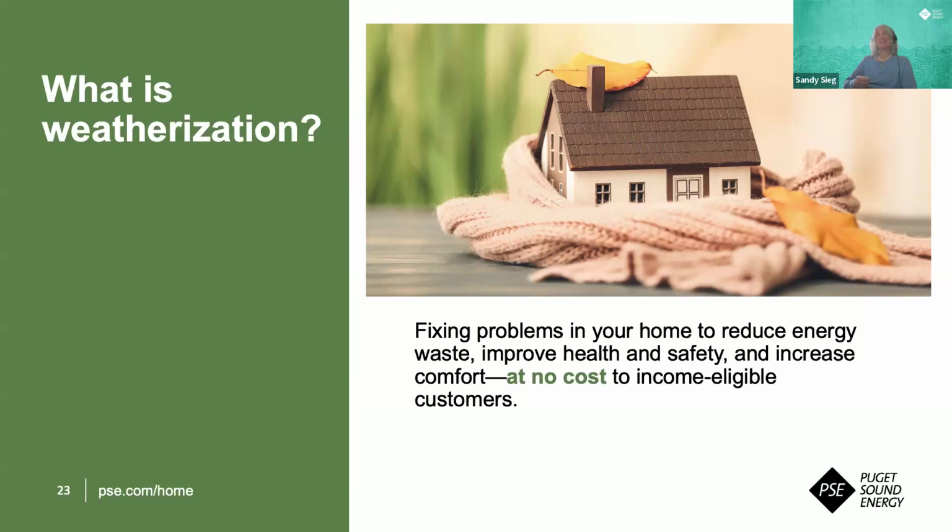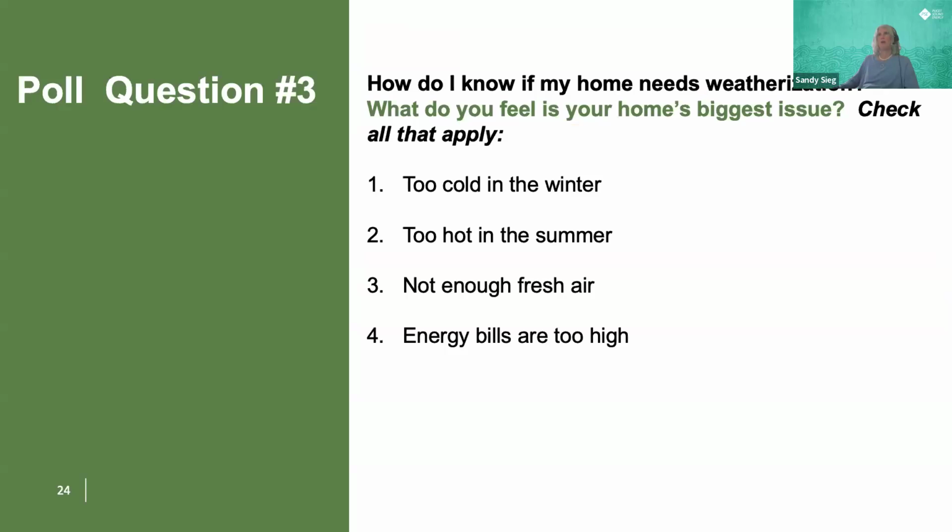So the heating system's going to come on, right? So that's how it's going to warm up. The heating system is going to turn on to increase the internal temperature of the home. So weatherization is like giving your house a coat. That's why we have a picture of a house with a little scarf wrapped around it. It's the same concept. So now we've talked about what it is. It's like giving your house a coat. But what does the coat look like?